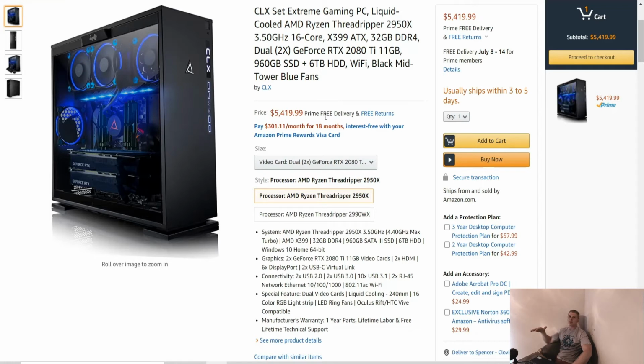Do not recommend a computer like this for 99.99% of the country. But if you're that 0.01%, not a bad value. Now, again, you'd have to check out thermals, all that sort of stuff. It's probably not great, but you have to see for yourself. So this right here, though, for $5,400, not bad. Not bad, in my opinion.